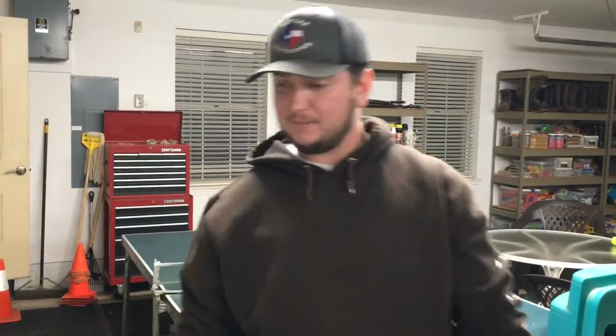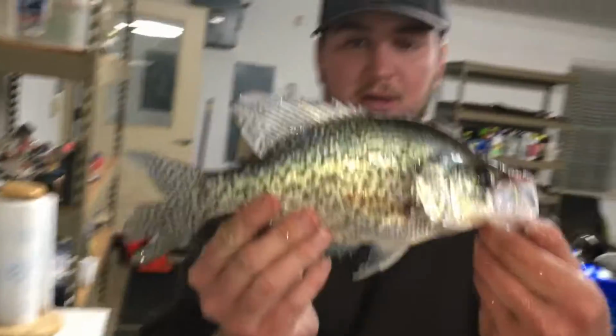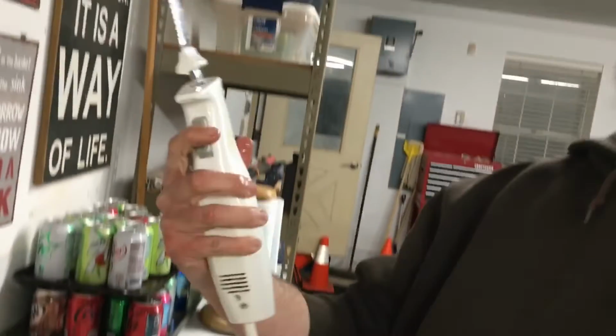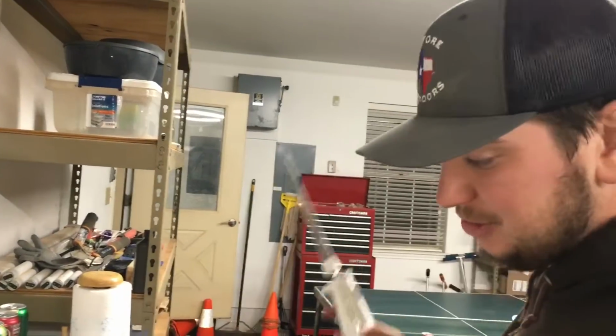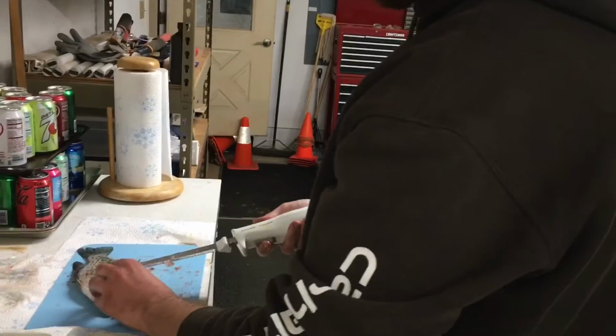So let me show you how to clean up a crappie like this. This is a pretty good, just like your average keeper size crappie. Just at 10 inches right there, I'd bet. So we're gonna take this. This is actually a turkey carver. This is one of the best tools for cleaning fish. Electric turkey carver, right? No need for a fancy electric fillet knife, none of that stuff.